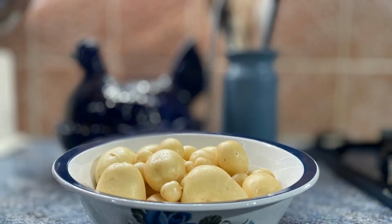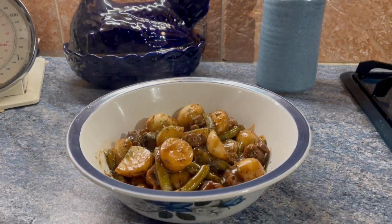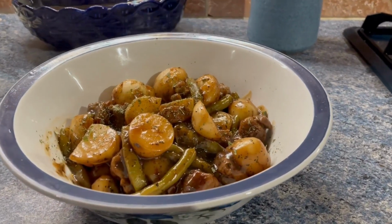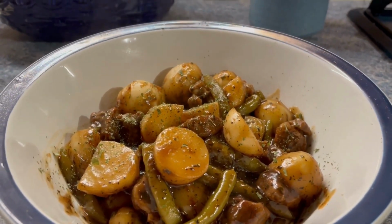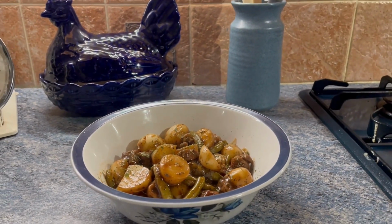I have cooked these up, and I'd have to say I haven't enjoyed anything I have done with this Maris Piper. I've roasted them, boiled them, and I've slow cooked them, and I haven't enjoyed them, so it's not a crop I'll be replanting next year. Some footage of my lamb stew as evidence.